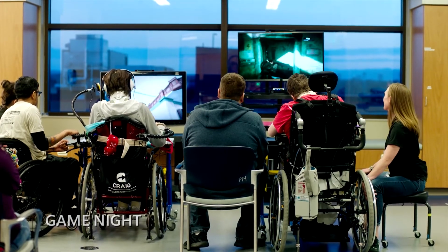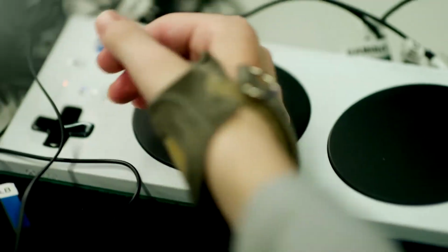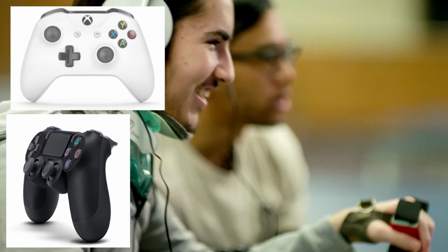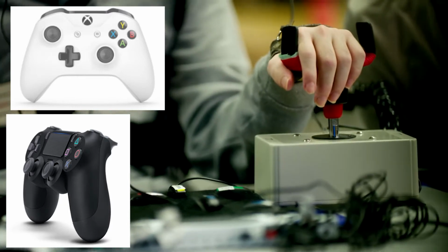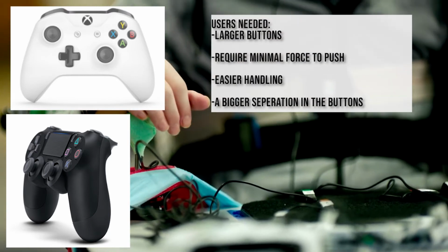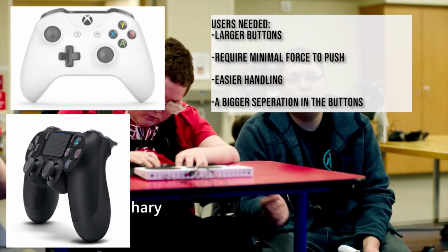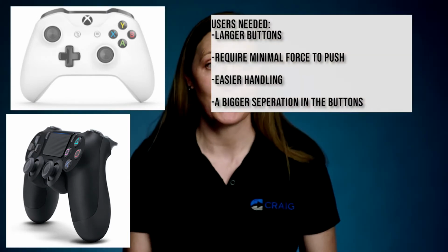The controller can be used on any Xbox One and personal computer with a simple USB input connection with its 9-inch cable. When the Xbox Adaptive Controller was released in 2018, it was a one-of-a-kind design. Most controllers consisted of regular buttons, like PlayStation's controller and Xbox controller. But these controllers were too difficult to use for someone with a physical impairment. They usually needed bigger buttons and ones that did not require a lot of force to push. They were also hard to grip, and the buttons were too crammed together, so it was easier to push the wrong button.